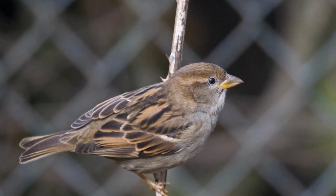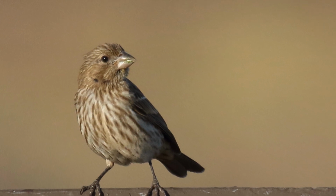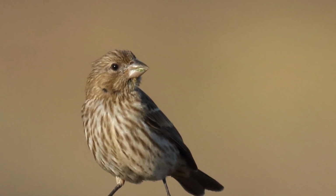House sparrows and house finches. These are the two most common little brown birds that you're going to see. The underparts of the sparrow are pale gray, whereas the female house finch has striped brown underparts. Learn these two birds first. Then you'll be ready when some other kind of little brown bird shows up at your feeder.